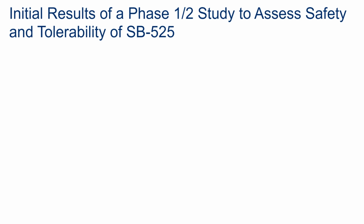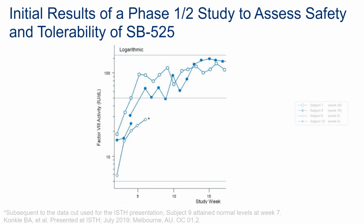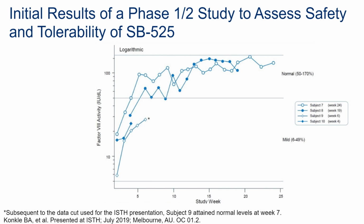And then finally, the third product is the SB525 product. This one is even further behind, so you see even fewer data. You just see 4 subjects here with follow-up out to about 6 months, 25 weeks. This was presented about a year ago at ISTH.